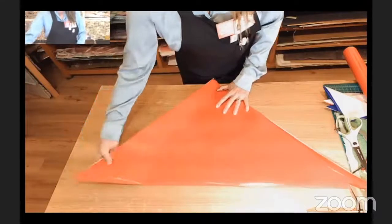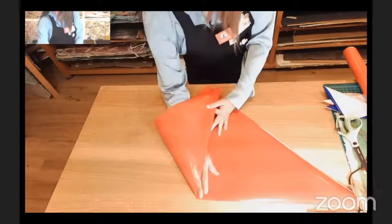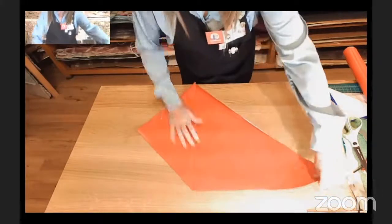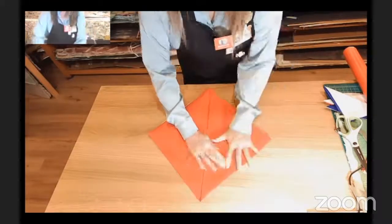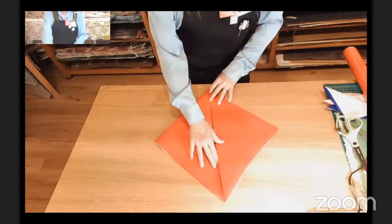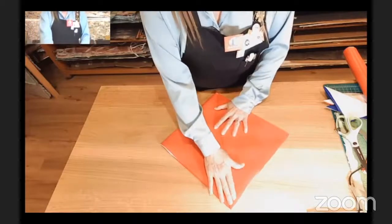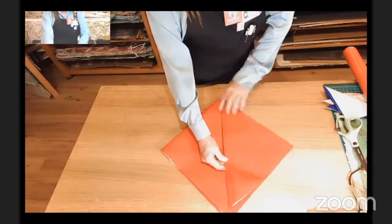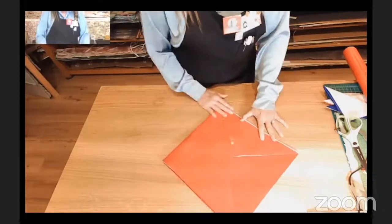Take each point, let's take this one first, and bring the point up to the top of the triangle here. And the other point of the triangle up to the top, just like that. Nice fold. Now let's take this and rotate it so that these points are facing you. We're going to start by taking one of the points and bringing it to this top point here. It's actually folding the flaps in half into smaller triangles, as you see here.